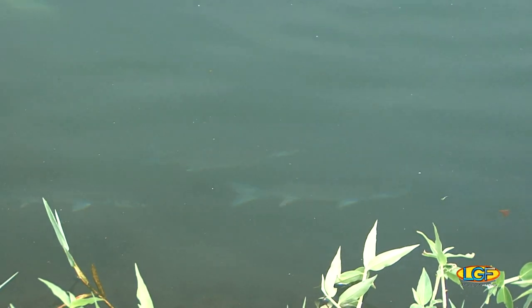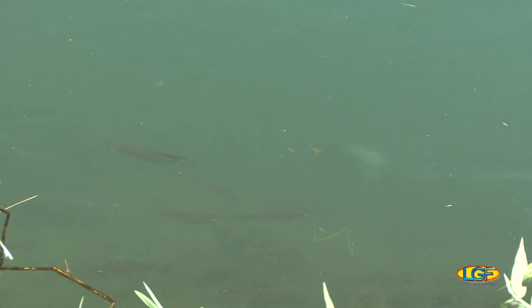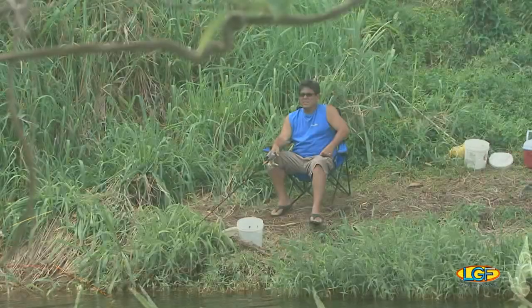As far as the mullet, this kind of water, what depth are we fishing? What's the range? You can fish from about 4 feet to anywhere to 7-8 feet deep. So it all depends on what depth they want to bite at today, yeah? Can get a bite.